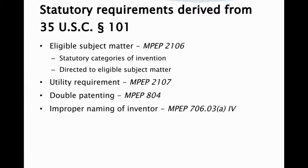35 U.S.C. 101 is interpreted to impose 4 requirements. The first requirement is subject matter eligibility. This includes a requirement that the claimed invention must fall within one of the 4 listed categories: process, machine, manufacture, or composition of matter, and a requirement that the claimed invention be directed to eligible subject matter, as these categories have been interpreted by the courts.